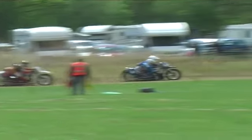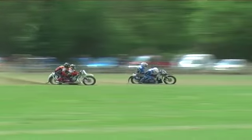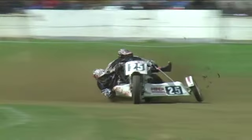No other finishers. The winner's time, 1 minute 29.90 seconds. An average speed of 54.14 miles per hour. From the top, 25, 9, 42, 90. No other finishers, 1 minute 29.90 seconds, 54.14 miles per hour.